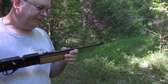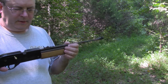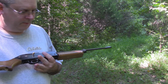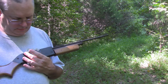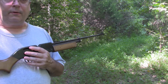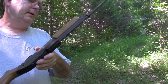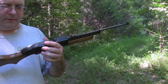Well, I say all plastic. I mean, the hard parts aren't plastic, but the receiver and the stock and pump handle are all plastic. And like I said, it looks different, but I think it cost $25 new, so you know, can't complain. It works and does what it's supposed to do. But like I said, this one, best I can narrow it down, it was made sometime in the 60s.